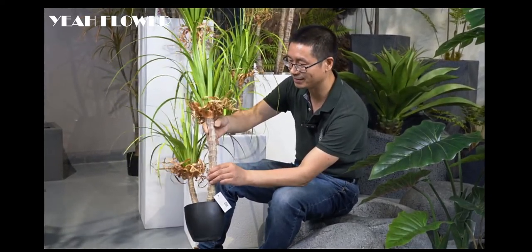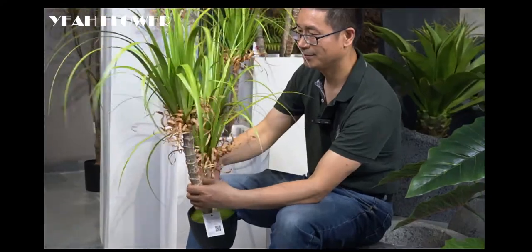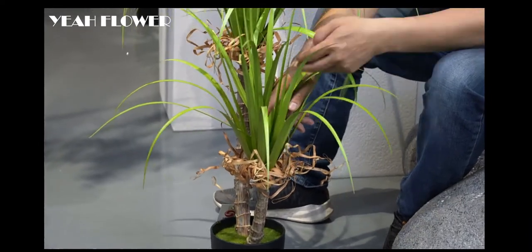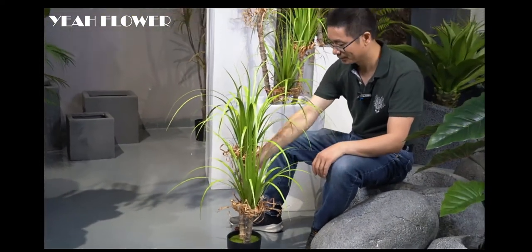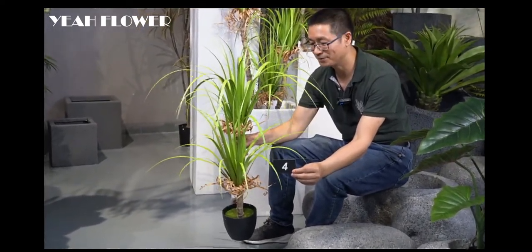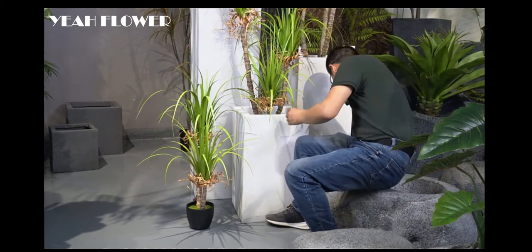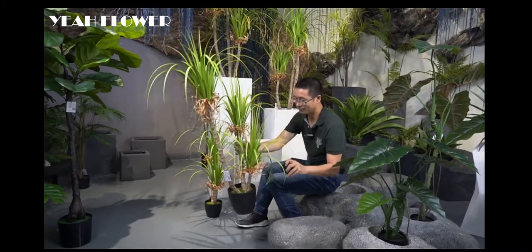This one, you can see, also with some dried grass here. It's very popular. This year for grass items we sell a lot. And this is the new one for this year. So I would like to give you a number for this one. This one is number 4 for the small size. Then number 5 for this one.